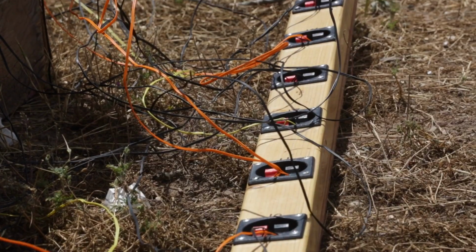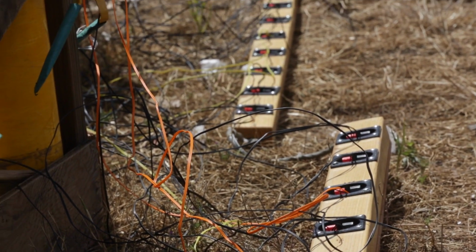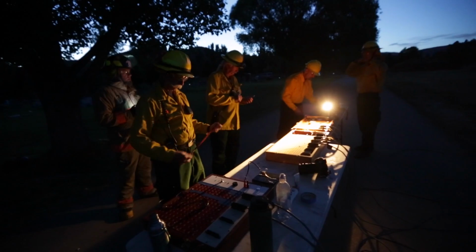It's a nice safe zone. We get to watch and make sure everything's flowing and going straight up in the air, and it really makes the display a lot safer.